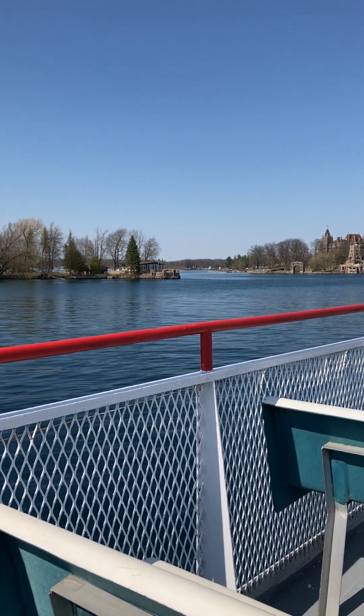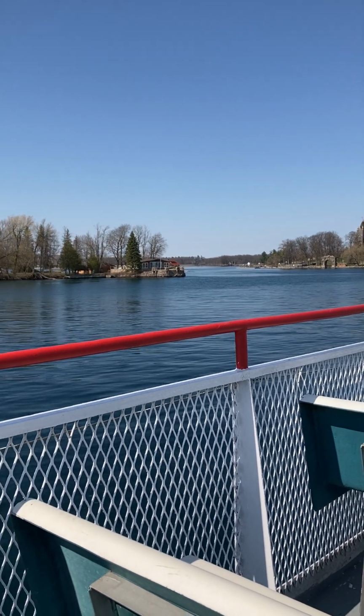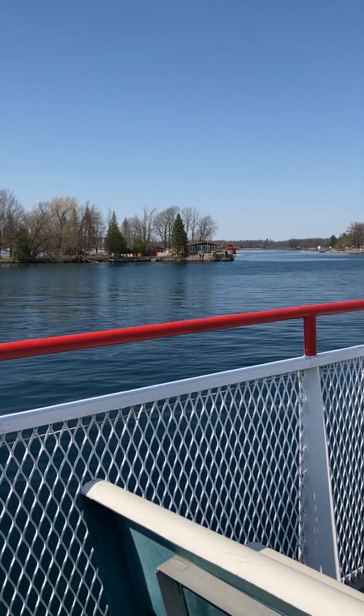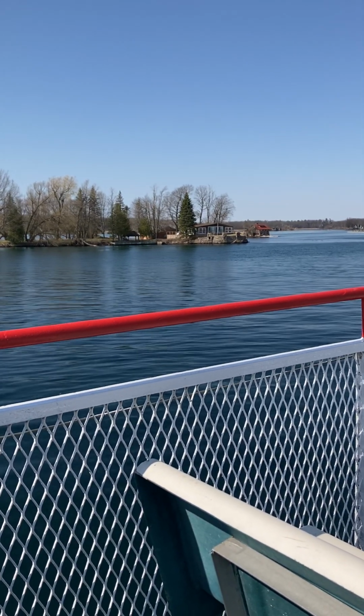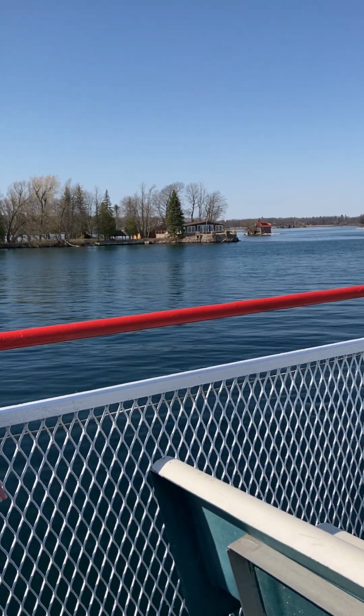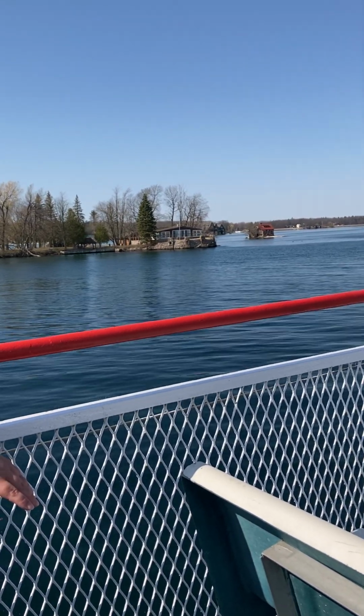In the case of this island over here, Imperial had its own stone castle on it. Similar to Bolt, not nearly as big. But the family, in order to try to keep the property, actually dynamited the castle to lower the property taxes and try to keep the property in the family.